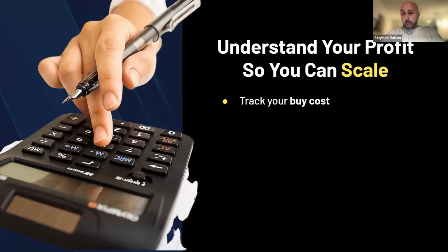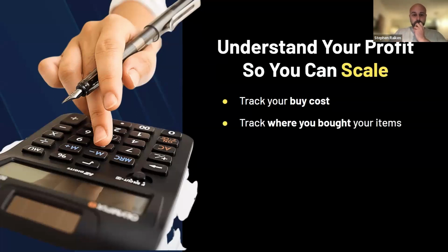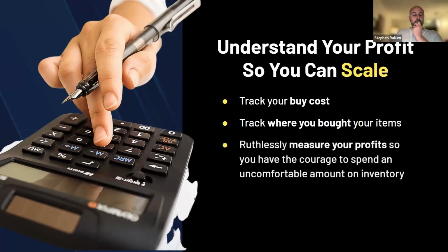The only reason I'm confident with this is I track my profits. So you should be tracking how much you're spending on inventory. What did you pay for your inventory? Where did you purchase your inventory? Did you purchase it from your local library? What branch did you purchase it from? Did you purchase it from Goodwill? Did you go to a college campus? You should be tracking all of your sources, where you purchase your inventory from. So at the end of the year, when you look at your profit, you can see, oh, this library is making me 90% of my profit, I should be going back to that more often. So ruthlessly measure your profit so you have the courage to spend an uncomfortable amount on inventory.